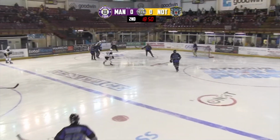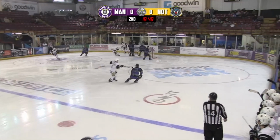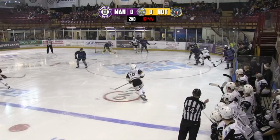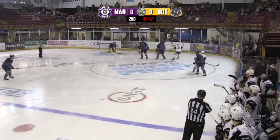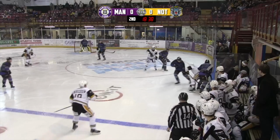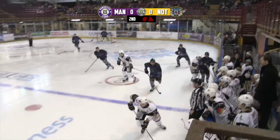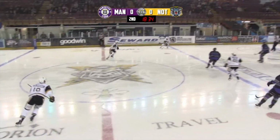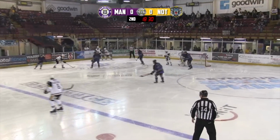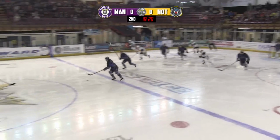Storm a bit slow with the change there. Mario Puskaric making his way onto the ice. Panthers have the puck in the Manchester Storm zone, but it's a good pressure by the Storm to try and win that one back. The Storm lately have done a really good job in the defensive zone, reading passes, reading plays, and jumping up and breaking up things. Just like there, Critch makes a play.